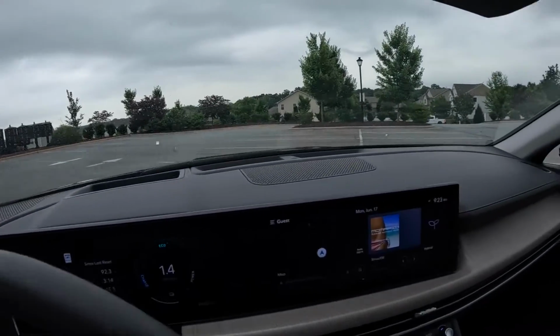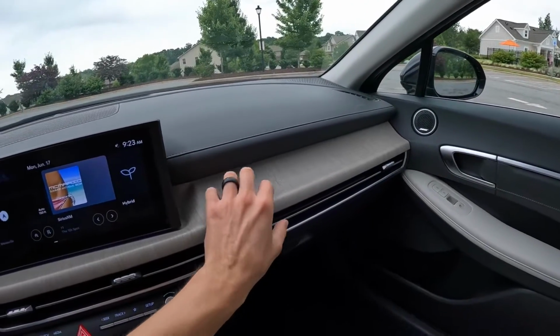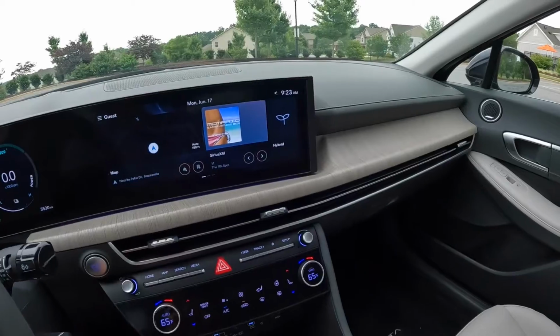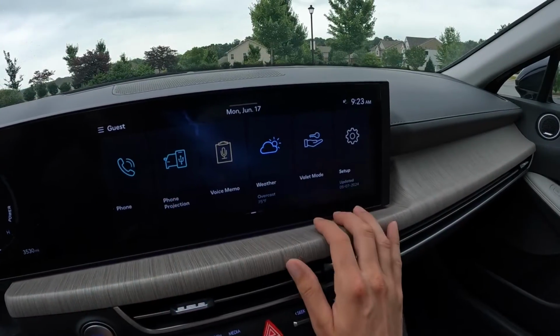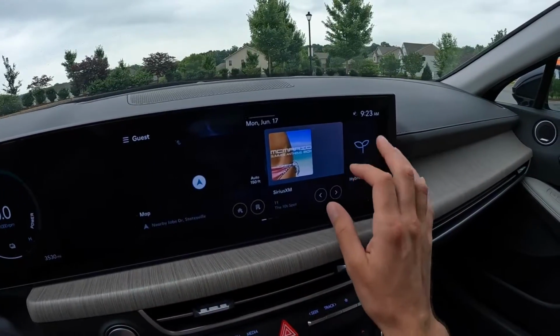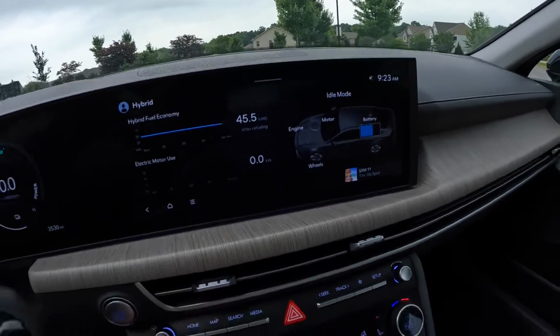There is a heads-up display system, some more of that stitching, and then this gray wood type material on this plastic trim. More silver accents throughout the air vents. And then this is basically your normal Hyundai screen, kind of everything you would expect on these modern cars. Really easy to use, large tiles as well. You can go into all your hybrid and see a few different things that the car is doing.